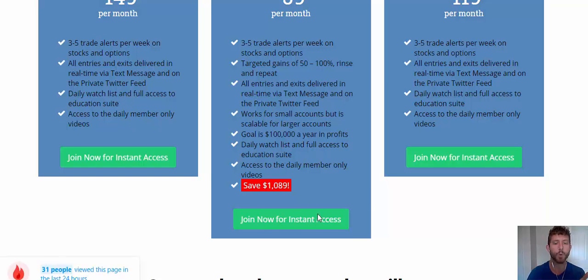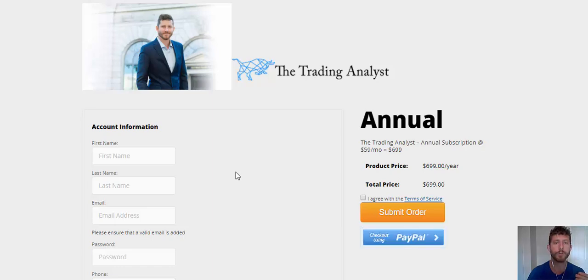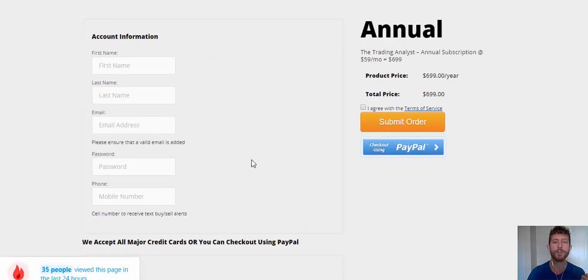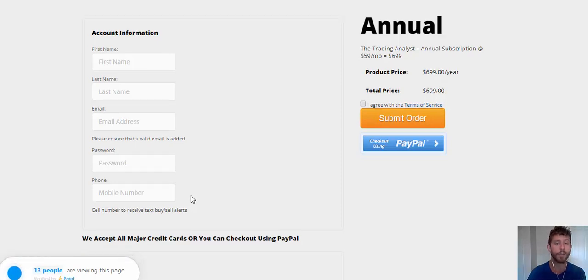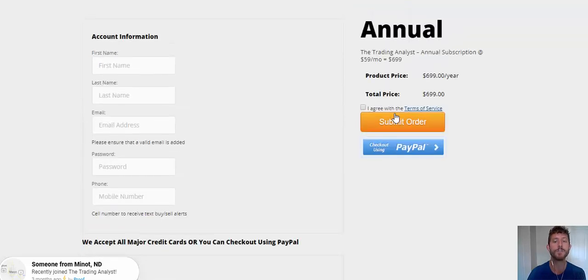All you got to do is click this button, join now for instant access on whichever one you like to join on, and you're going to be taken to the 100% secure checkout page. Enter in your name, your email, your password, and your valid phone number right here. Make sure it's a valid phone number that gets text messages, because this is how you receive the buy and sell alerts. Then just scroll down here and enter in your billing information, and then just submit your order, or you can check out with PayPal, totally up to you.